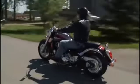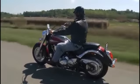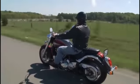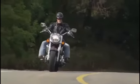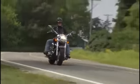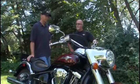Who would you recommend the bike to? It's not a beginner's bike. This is not a bike for somebody who's just starting out. It should be a bike for somebody who's actually got some riding experience, and somebody who's a person of a bigger stature, because this bike weighs 750 pounds. It can be a handful, so it's definitely a bike for someone who's got riding experience, and definitely not for a novice rider.